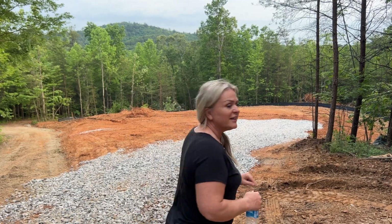Behind me is Taylor and Eric's house spot, and they have finished the clearing, and it looks fantastic. I try to imagine what it's going to be like when we just walk from our house down to their house, and we're all so close together. So I'm excited. Come on, let's see what it looks like.